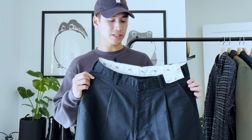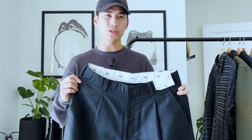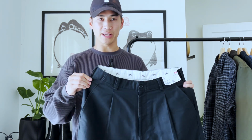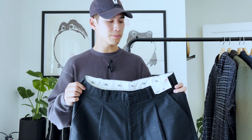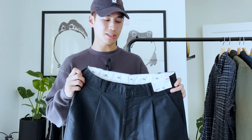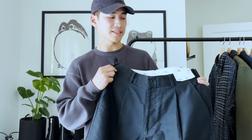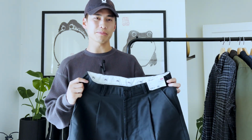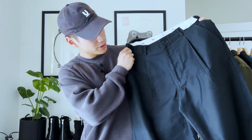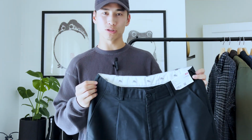In terms of quality, I would say these are very good. These are made of 100% cotton, very similar to the Uniqlo U wide fit chinos. The only difference is that these have a slightly softer hand feel to them, but in terms of the robustness and the thickness of the material, very similar and definitely feel like they'll last you a long time. The only issue that I had with these is that the product image on the website made the material look more shiny than it actually is. In real life, the material is a little bit matte and just very like a normal cotton.